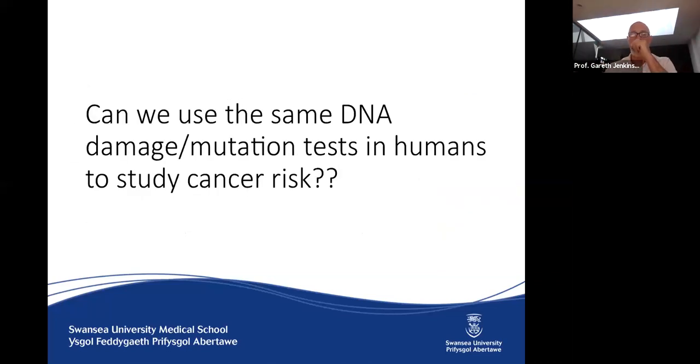So for the last part of my talk, I'm just going to focus on a recent development within my research group. We've been asking the question, these DNA damage tests that we've been developing in vitro, can they be useful in human mutation testing? And can they specifically tell us if people have got a higher risk of having or developing cancer compared to people who don't have or won't develop cancer?